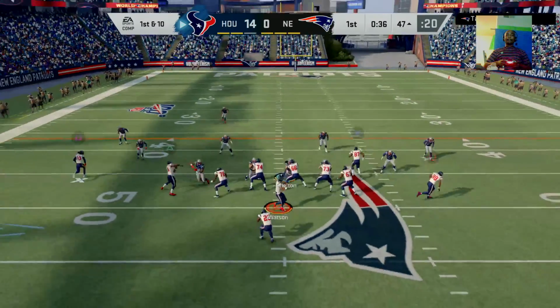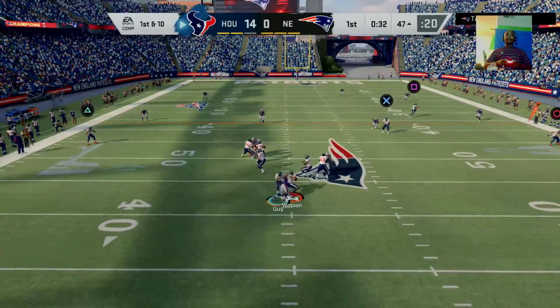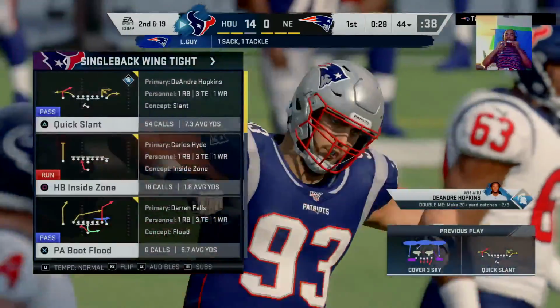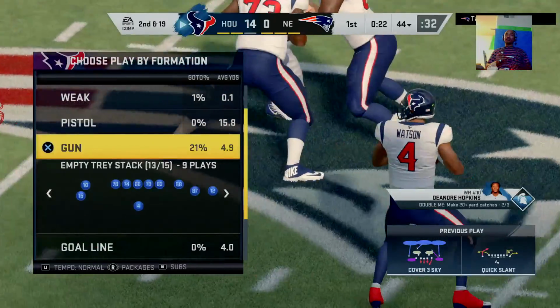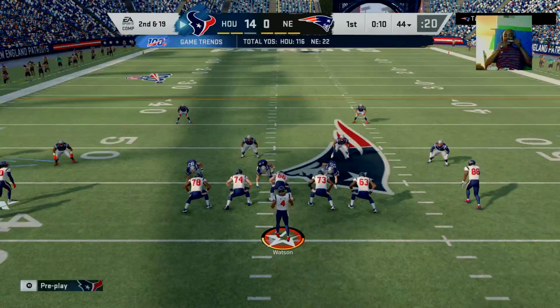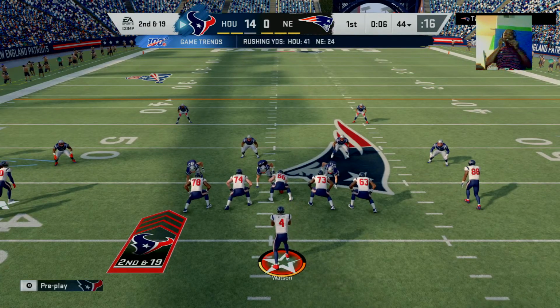Safety's creep. After the interception, here's Watson. Under pressure here, and down he goes. Sacked back at about the 43-yard line. Lawrence Guy, he's the one that got home and takes him down for a loss of 9. After the sack, it's 2nd and 19, and the road gets a bit tougher from here.